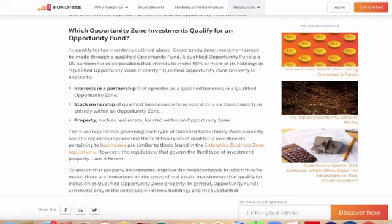Which Opportunity Zone investments qualify for an opportunity fund? To qualify for tax incentives outlined above, Opportunity Zone investments must be made through a qualified opportunity fund. A qualified opportunity fund is a U.S. partnership or corporation that intends to invest 90% or more of its holdings in qualified opportunity zone property. Qualified opportunity zone property is limited to interest in a partnership that operates as a qualified business in a qualified opportunity zone. So that's a business in an opportunity zone on a tract that was nominated as an opportunity zone. Am I hearing that right?